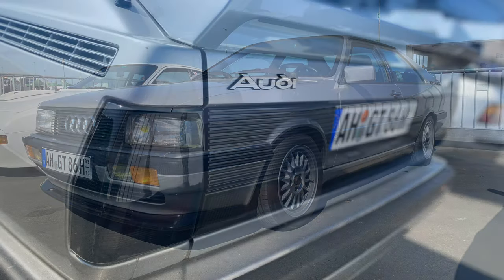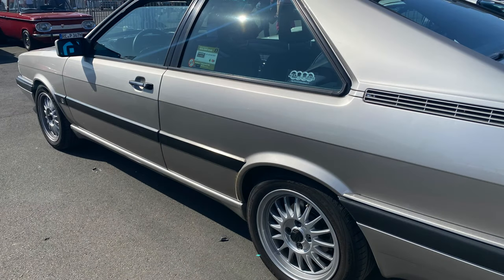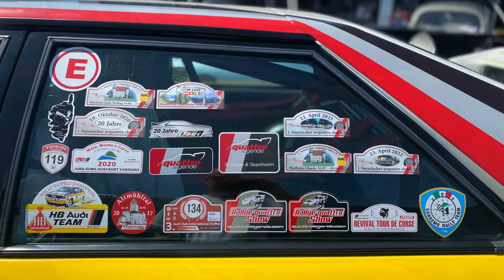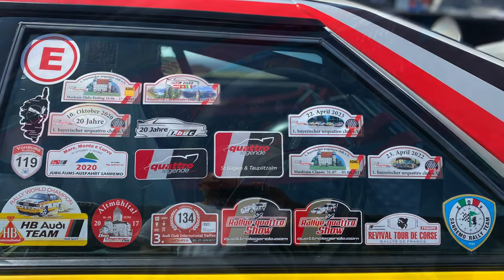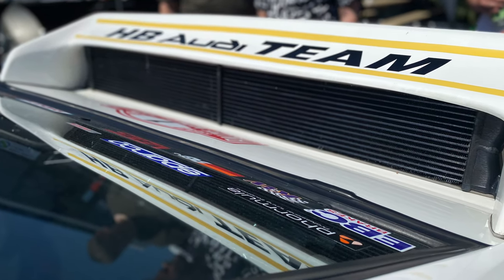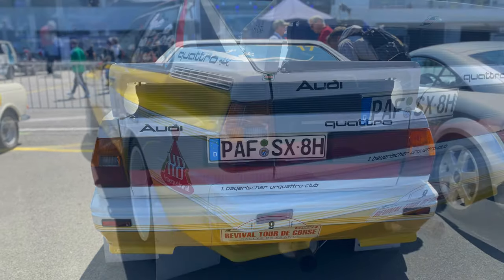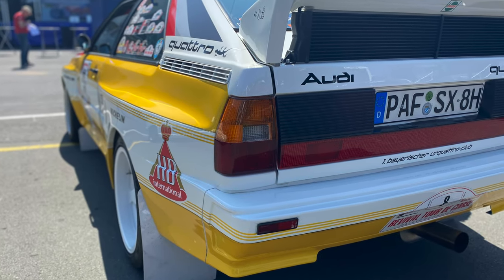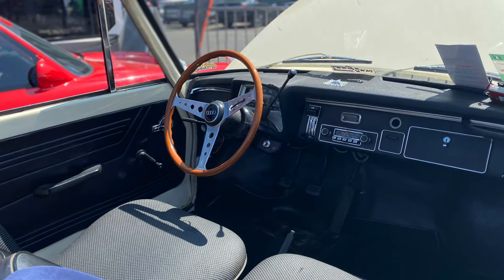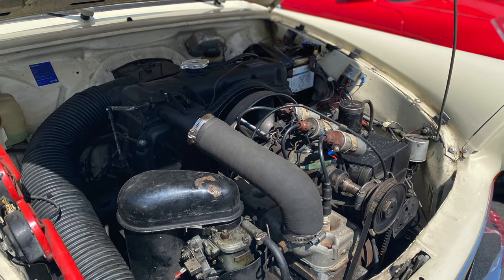Legendary Audi Quattro. And the legendary Audi Quattro rally car. Interesting that it does have license plates, so it can be driven on the street. Now, an early Audi from the 50s, still an Auto Union. It has a 3-cylinder, 2-stroke engine with 54 horsepower.